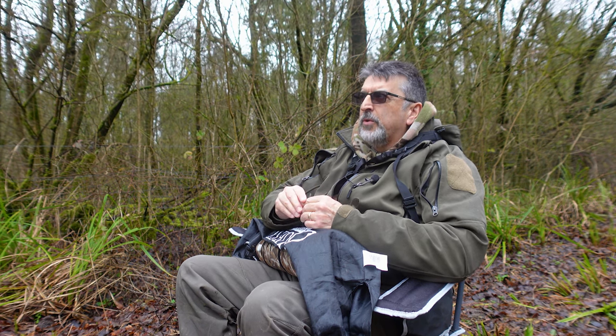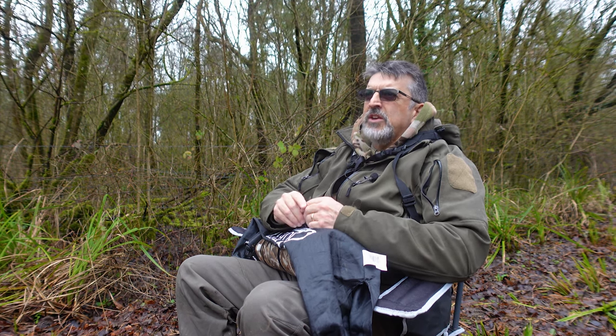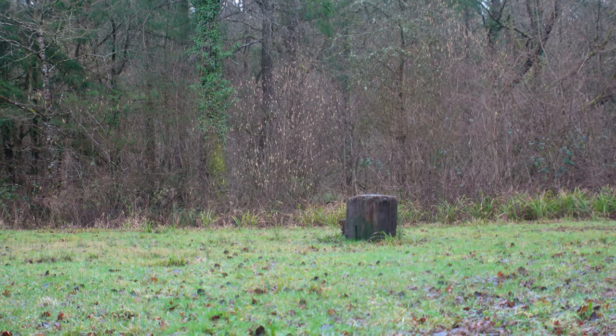And this bird loves not only stones, fruit stones, but also the seed of a range of trees like beech, ash, and others, hornbeam, hawthorn, and so on. So this is an ideal location. I say one has been spotted. What I've done a bit earlier is, there's a stump in the middle of this clearing, a tree stump, and I put out some sunflower seeds.